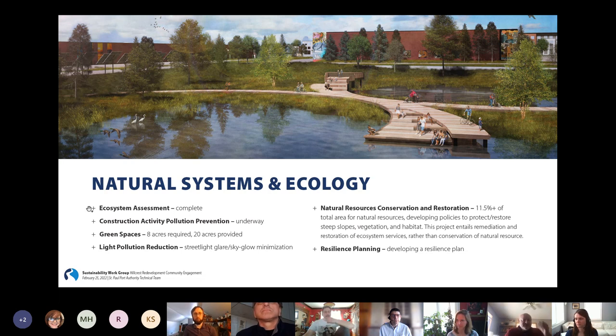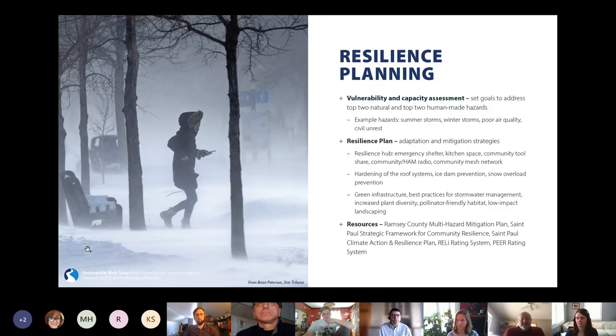And a resilience plan is also in this category, and that is something we would love to have folks weigh in on. To get to that point, we've said we will do a resilience plan. The city has their climate action and resilience plan. There's a county document. I think those are referenced here below. There's a couple of rating systems that we pulled some ideas out of. So a resilience plan could include a vulnerability and capacity assessment, looking at what the top hazards are and how we mitigate them. A resilience plan itself could include things like a resilience hub, emergency shelter, kitchen space, community tool share.